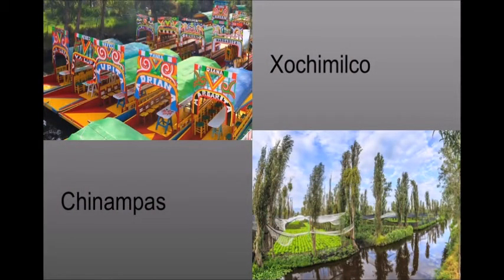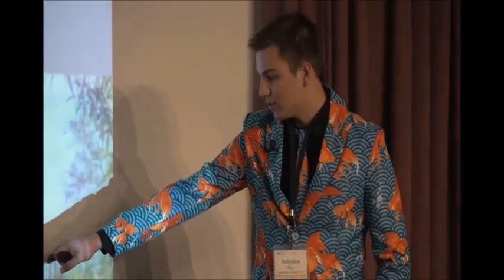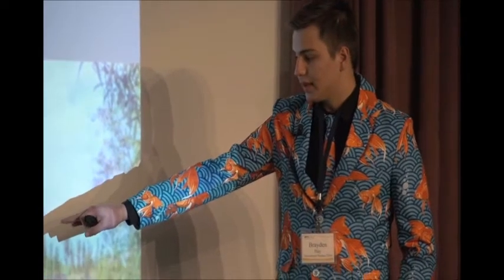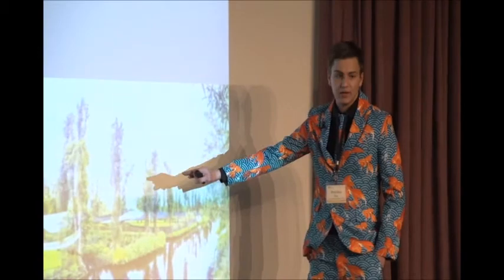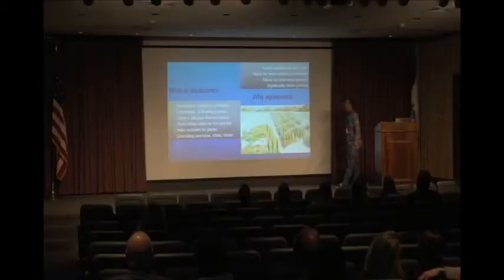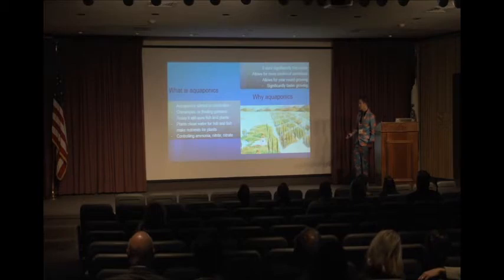How the chinampas worked is the fish would make waste, and that waste would go through the soil of the plants, the nutrients would go to the plants from the waste, and then the plants would make clean water for the fish. Today it still uses the same principles where the fish make the waste and the plants clean the water.